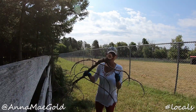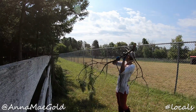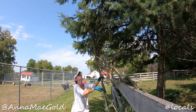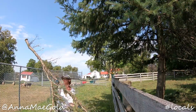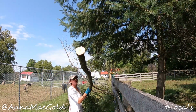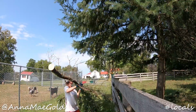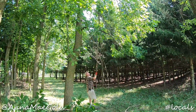Big heavy branches like this hanging over your fence is not a good idea. This branch was hanging right over the fence, and one day it will come down and crash the fence. Oh yeah, it's coming.